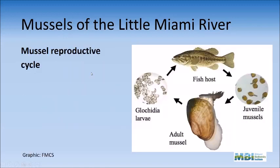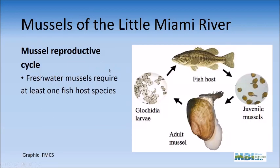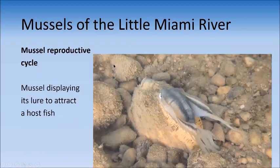All right, the reproductive cycle. I know Matt's going to talk a little bit about this for us, so I'm going to skip over this slide. But I wanted to show you a mussel right here, and here's the lure that it uses to attract a fish. The fish is going to come in and strike this part right here, where this is a female mussel that's holding a bunch of its young larvae in this area. And when that fish comes, it's going to shoot out these glochidia, is what they're called, young larvae, young mussels, and basically infect the fish with it.